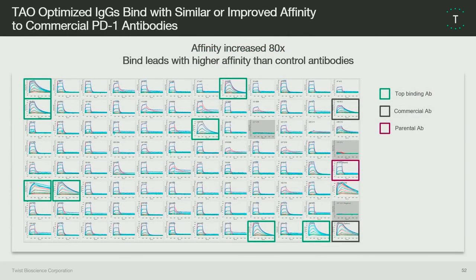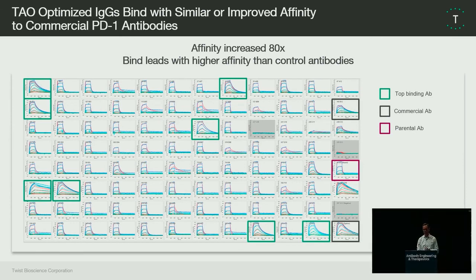Shown here is an example of some of the affinity data from that campaign. On the bottom right here is the actual parental antibodies. As you can see, it's a fast on, fast off in terms of the overall affinity of that interaction. And as you can see, we found several candidates that had much, much improved off rate, and as a result, lower KD and higher affinity.